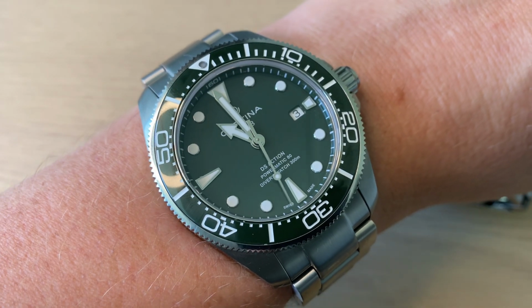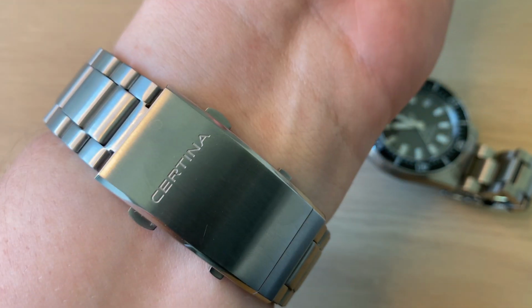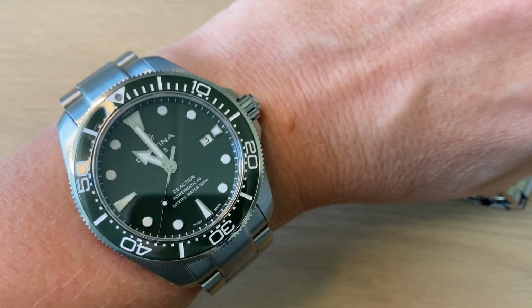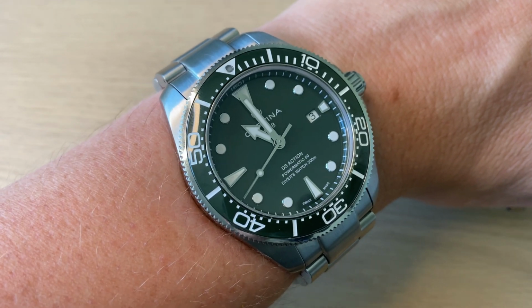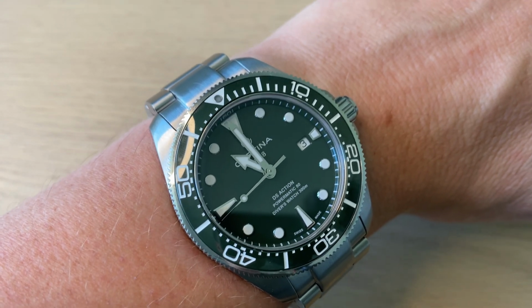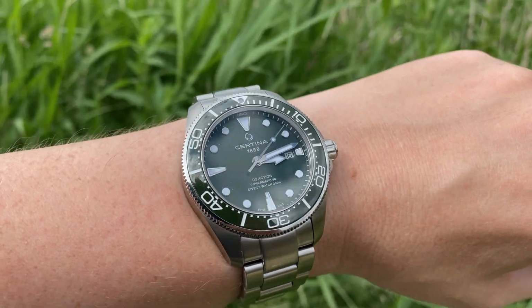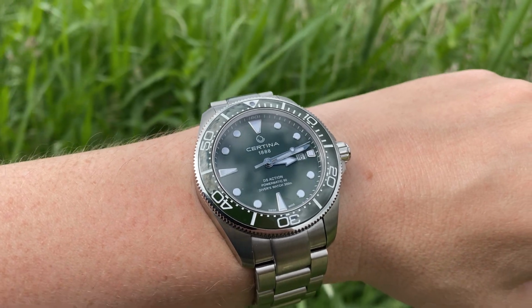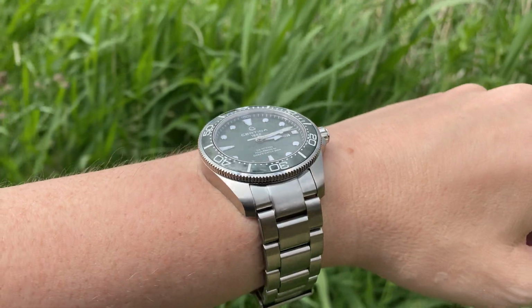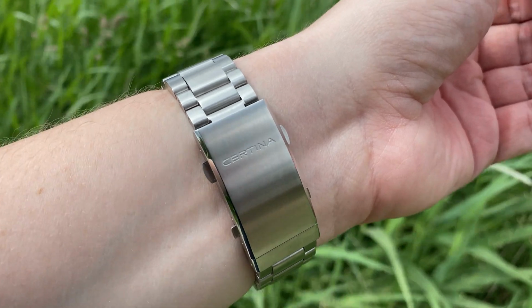Here the Certina DS Action, the new 2022 upgraded model, is on my 17.5 centimeter wrist circumference. It is a heavy watch, but it wears really nicely. I think it wears much closer to a 42mm watch than a 43mm watch. Also, a very important aspect is that you have a Nivachron hairspring within the Powermatic 80 movement, which makes this watch much more anti-magnetic, which is a huge plus.